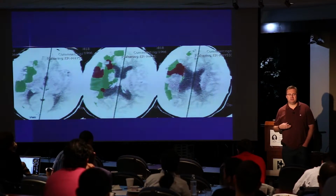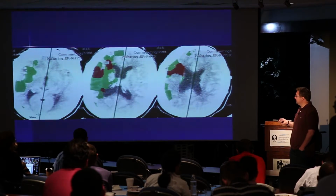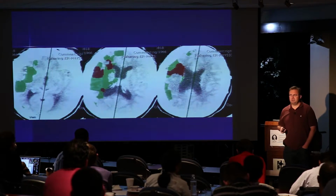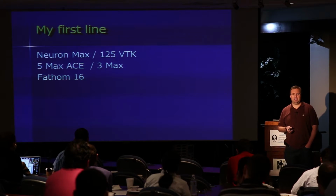Here I do CT perfusion, I'll talk about that in a second. We do CT perfusion at Vanderbilt. This is what the picture looks like. She has a little bit of stroke anteriorly, but most of the territory is salvageable and we feel it's worthwhile to pursue. So this is my first line. This is what I tend to do right away. And I'm going to start with that.